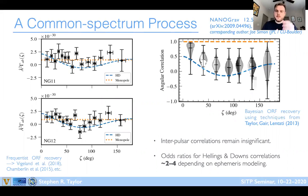Now I've talked about this common spectrum process, which is something that's spectrally similar in the pulsars, but really the smoking gun evidence that we need to claim detection of the stochastic background is this signature in the cross correlations between the pulsars. We have various frequentist statistics and Bayesian analyses that can recover this.